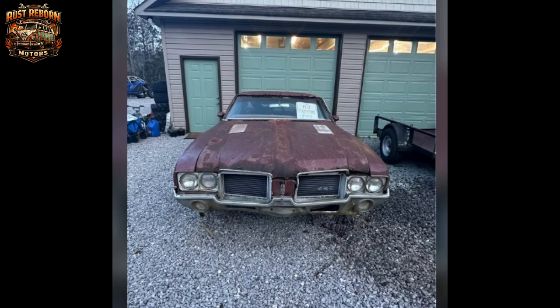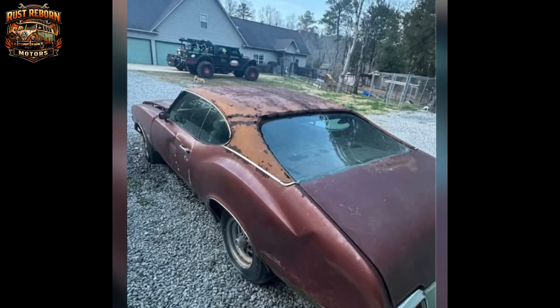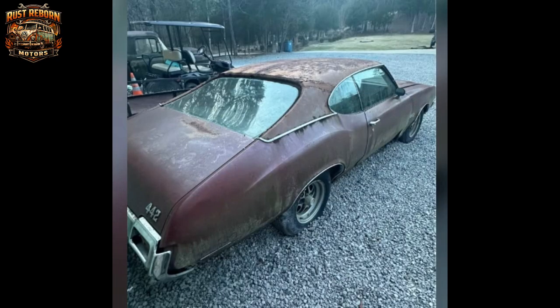The Oldsmobile 10-bolt rear end supports the drivetrain and provides a durable foundation for spirited driving, while the trumpet-style dual exhaust gives the car a bold and unmistakable muscle car sound. Inside, the Cutlass is equipped with bucket seats and a center console, creating a sporty and driver-focused cockpit that matches the car's performance-oriented exterior.